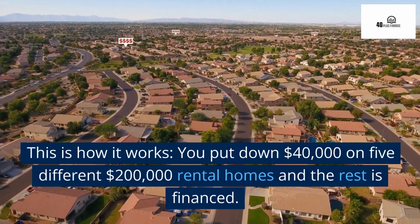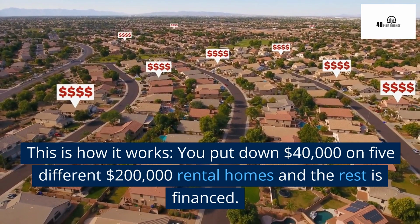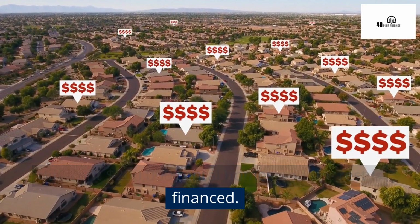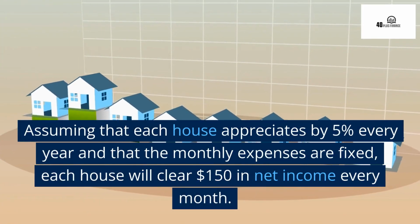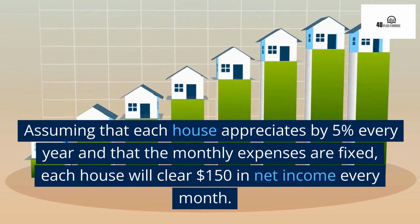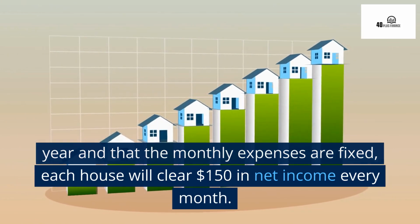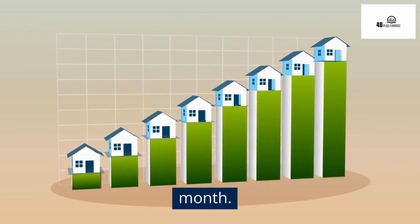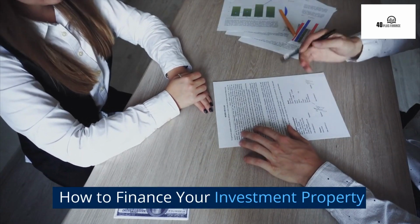You put $40,000 on $20,000 rental homes, and the rest of that is financed from the bank. Assuming that each house appreciates 5% every year and that the monthly expenses are fixed, each house will clear roughly $150 in net income every month. How to finance investment property using other people's money.